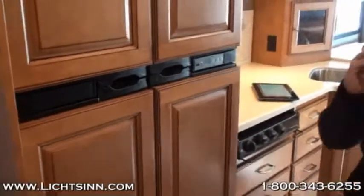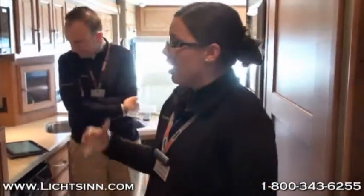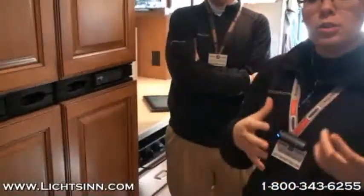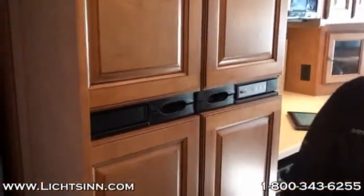You can either set it specifically dedicated to LP, or you can of course use your electricity whenever you are plugged in or running your generator. And the other nice thing is that you can just set it to automatic, and that way it will use whatever source it has available. So it'll default to electricity if you have that available, otherwise it'll automatically switch over to your LP.